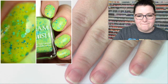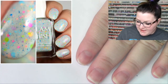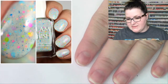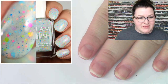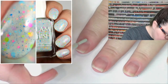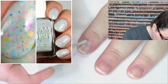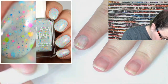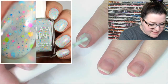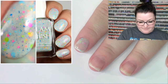Okay. The lightest one is called Gadgets and Gizmos Aplenty. And it does say it's a white crelly with bright rainbow glitter mix and a hint of tiny blue flakes. And I think that those blue flakes, again, are making this polish appear like a very light aqua. In any case, it is super pretty. But don't think of this one as like a bright white crelly. It's more like a sea crelly.